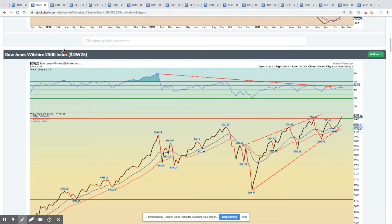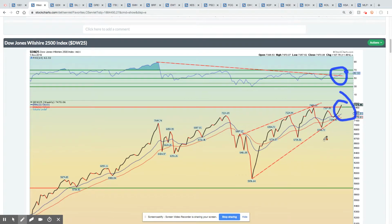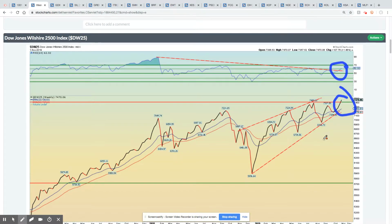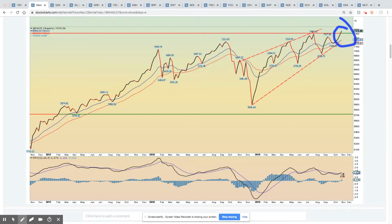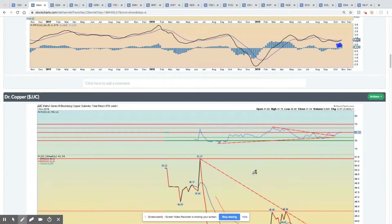Dow Jones 2500 index, you see that this trend line was broken to the upside, and now we close the week at 52-week highs, all-time highs, and I see no reason why this particular rally is going to be stopping anytime soon. With PPO just crossing above zero, this has got a lot of room to go.